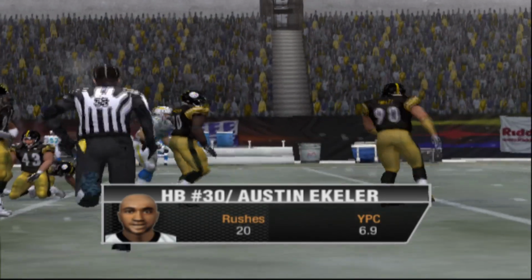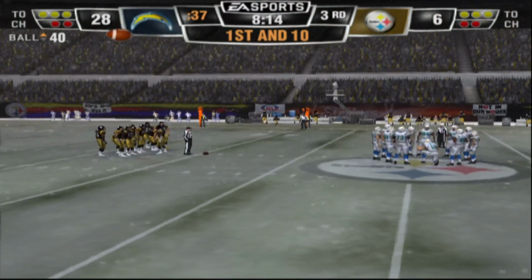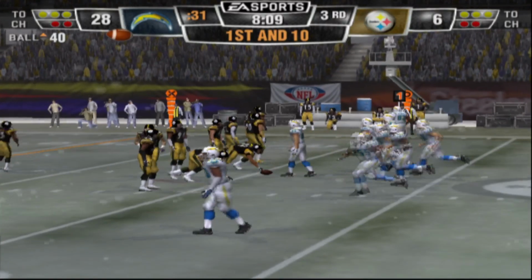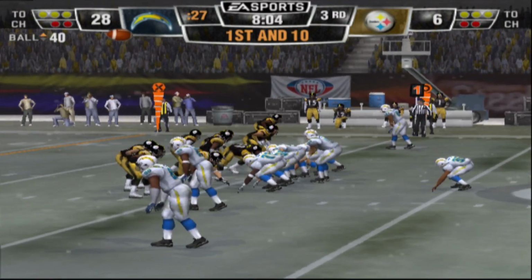To mix it up defensively, but if you're going to take that kind of chance and bring that kind of pressure, you are clearly vulnerable to a big play just like that. It's first and 10. Ball on the 40-yard line. Watch it back, baby. Watch it back.